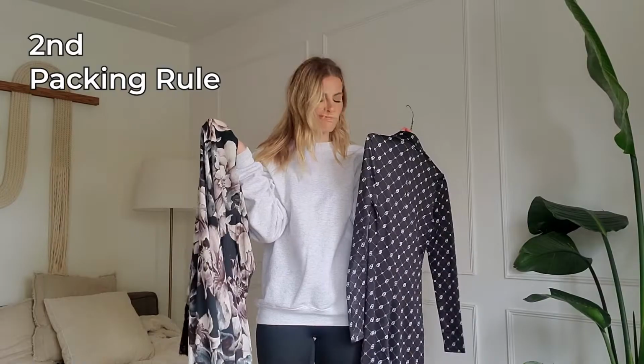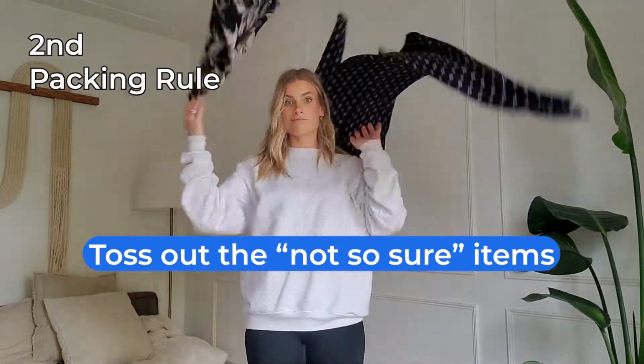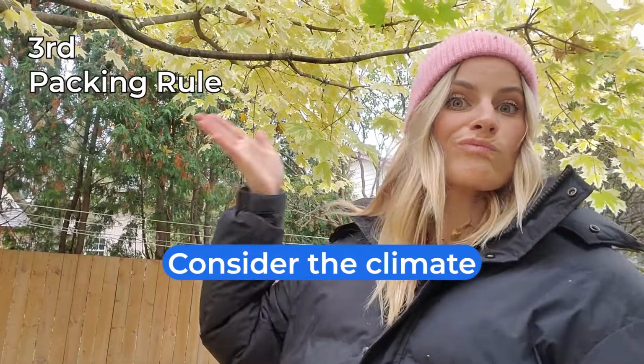Second packing rule, toss out the not so sure items. When it comes to outfits, if you're not wearing them at home, chances are you're not going to wear them while you're studying abroad, even if you like the idea of wearing it. We know that leaving some personal belongings at home can be difficult, but you can always purchase some new ones in your destination country. Packing rule number 3, consider the climate.